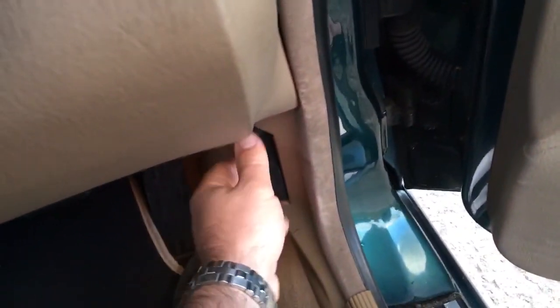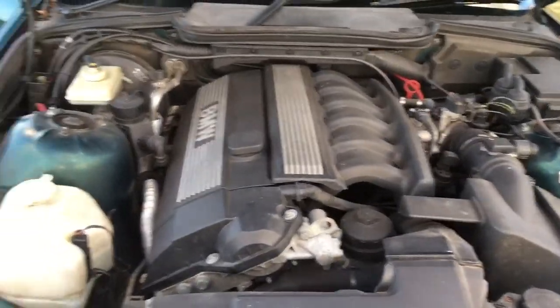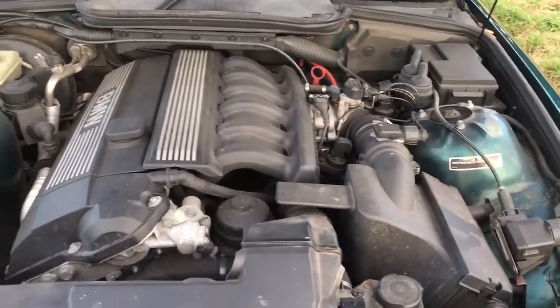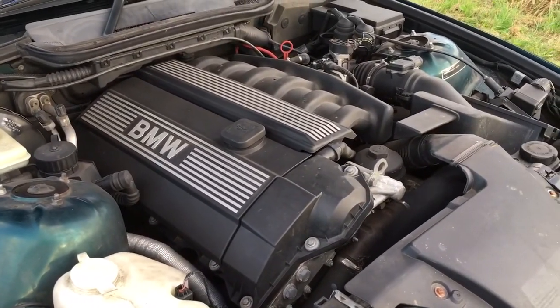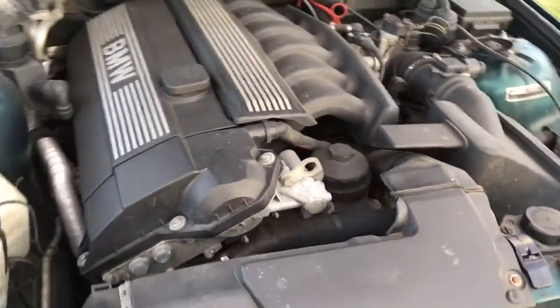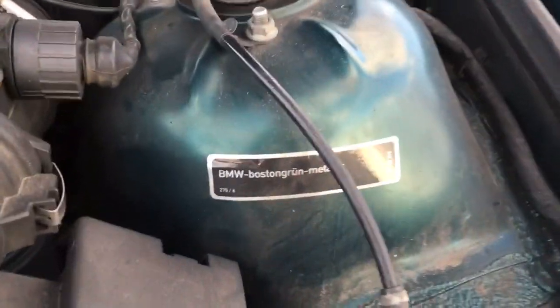Alright, let me pop the bonnet. There we go. And here's your engine. I haven't steam cleaned it, I haven't jet washed it or anything. How you see it is exactly how I received it. Nice and dry, exactly what you want to see. No vibrations, motor mounts are good. Austin green metallic.